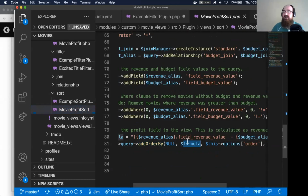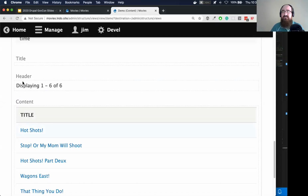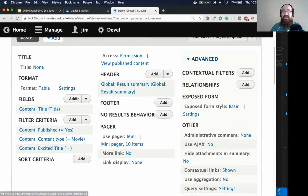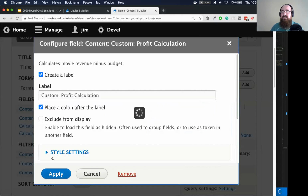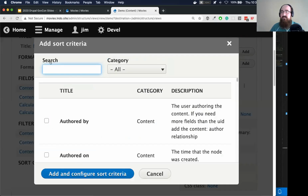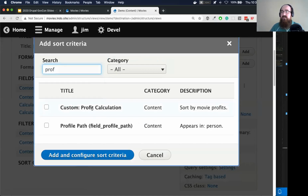Thank you, Tim. I see the note. But we're sorting by the profit of the movie. Let's take a peek at what that looks like. I know I'm going through these examples fast, but they're on GitHub. I'll add the revenue field back in so we can prove that it is working, or the profit field. And we are going to sort by profit.